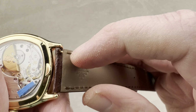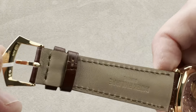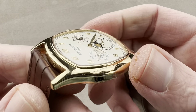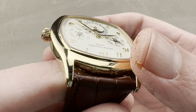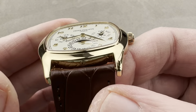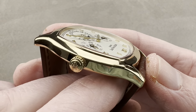And it has Patek Philippe's pull tab spring bars, so you can pop the strap off using just your fingernail. We have a Patek Philippe branded spade style faceted pin buckle. And then a case, which is of monoblock construction, which is to say the case and the bezel are all one piece. There's no seam between them where they join together because they're all one monoblock. This creates a lovely and elegant, unbroken aesthetic.